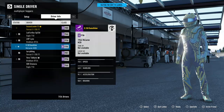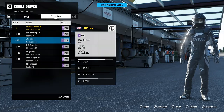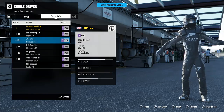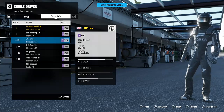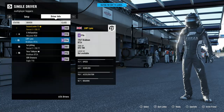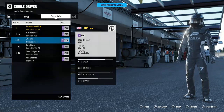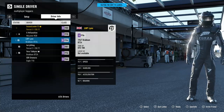I want to start with our third place finisher, LMP Lynx. Lynx, go ahead, include your audio. Dominant performance, all came unraveled there near the end. Walk us through that race from your perspective, mate. Yeah, well, I kind of lost that because I overcooked it going into whatever the turn number is. And yeah, I kind of spun. Apart from that, I probably would have won.